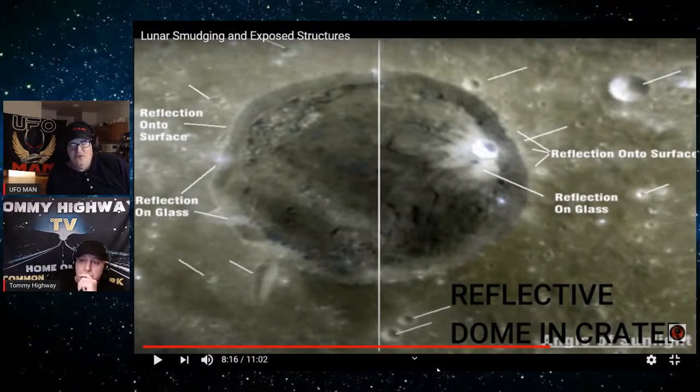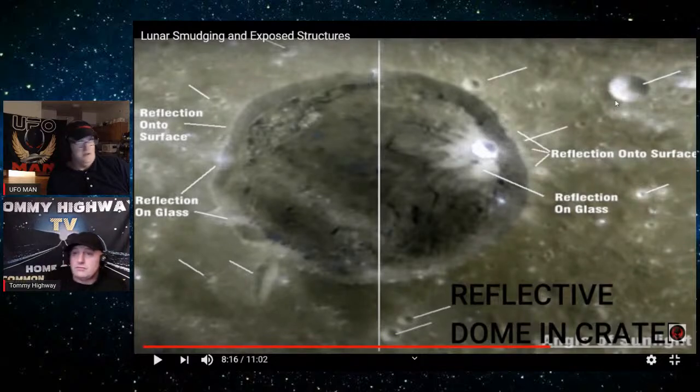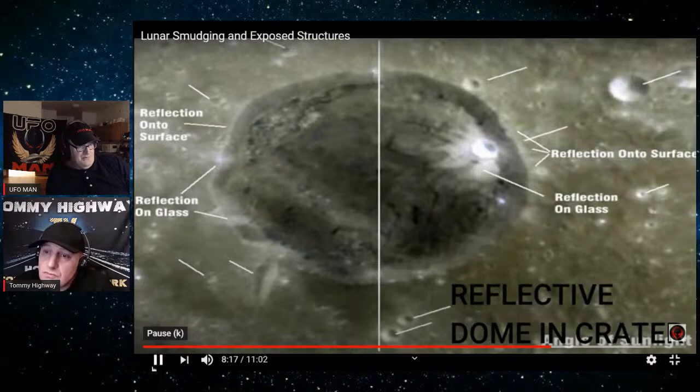I'll guarantee it. Here's a reflective dome in a crater. It's an up-close look, and it shows you where the reflections are coming from. Reflection on a glass-like surface, and reflection onto the outside edge of the crater. You see that? And it has a weird structure on the top, like it's all knitted together. And over here, instead of a crater, it looks like there's a dome. I think that's a really cool picture. Best close-up of a dome on the moon that I've ever seen.